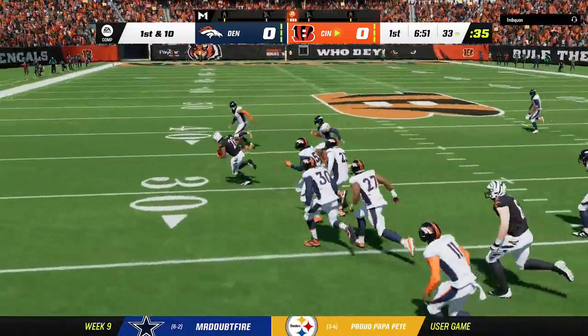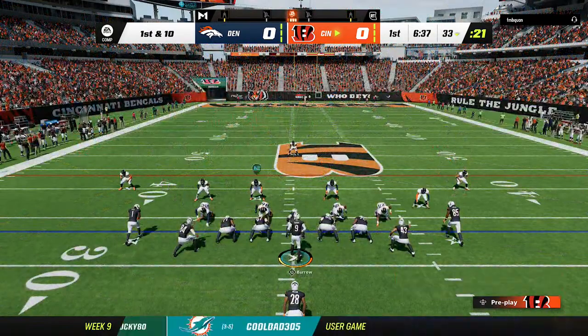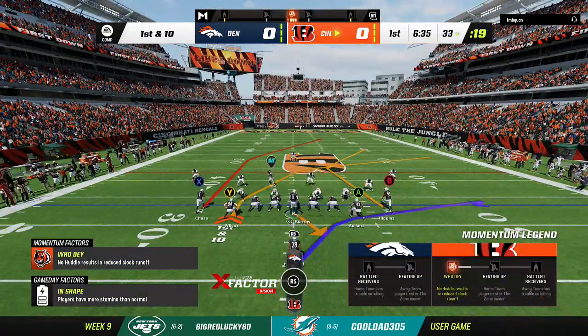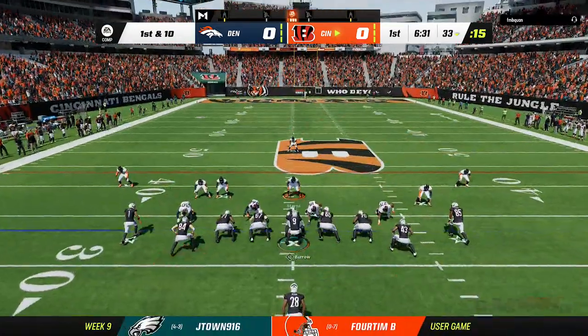Well, there you go. This offense off to a strong start this afternoon. Yeah, with a big run and a first down. That's putting what you practice into play. That's excellent execution to get things started.